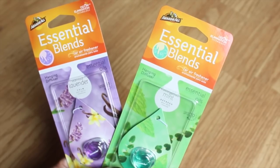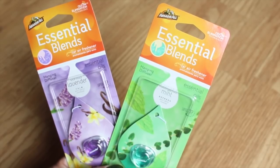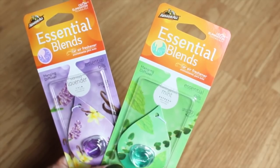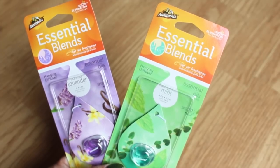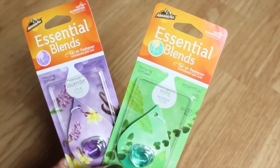I also picked up the Arm & Hammer Essential Blends car air fresheners. I only got 2. I got the vanilla lavender and the eucalyptus mint. I did hear one review that they weren't so great, so I'm not sure. We'll test it out in my car and we'll see.